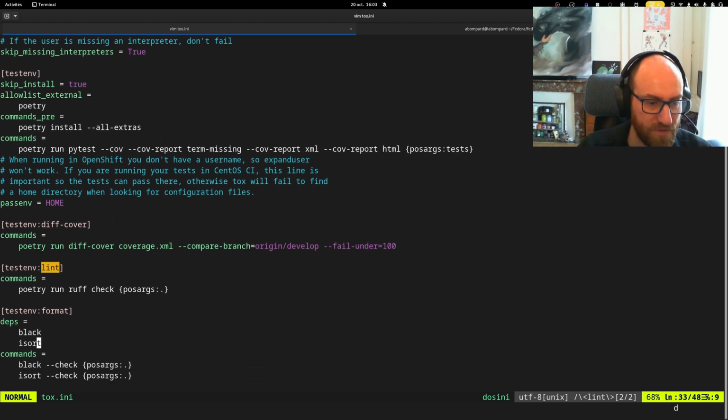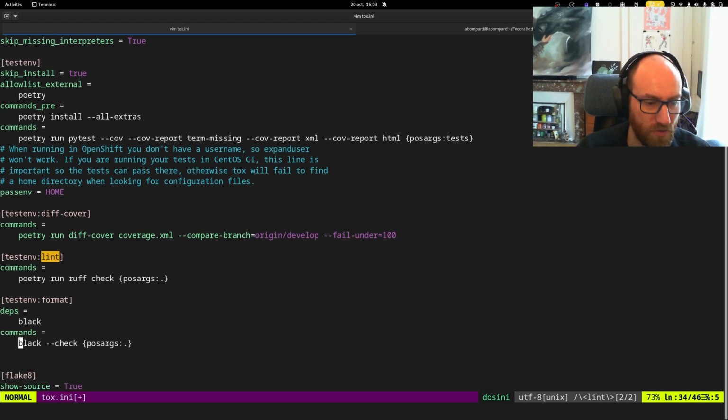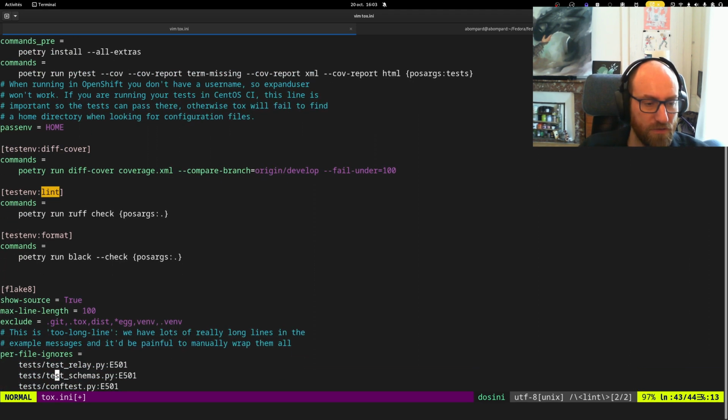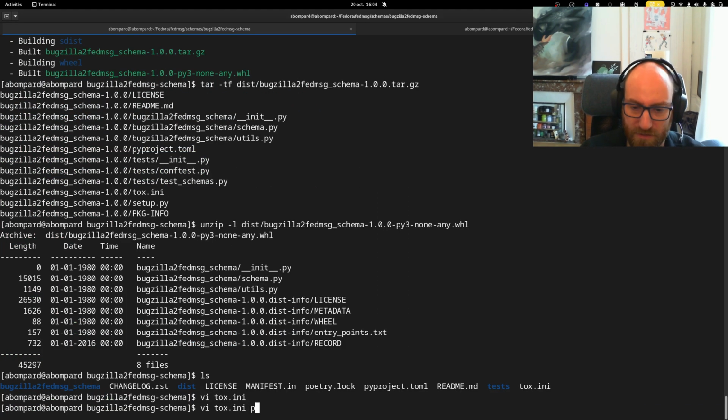And for the formatting, definitely not isort, we don't need that anymore. But we do want black. We do want to run black, but we want it from our environment. So here there's some configuration for flake8. We might want to move it to ruff if necessary. I see that there are things that might concern us. E501. Ah, it's a too long line. Okay. Yeah. Fine. Let's migrate it.